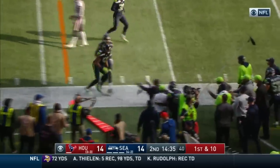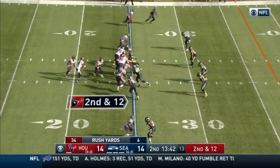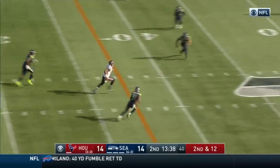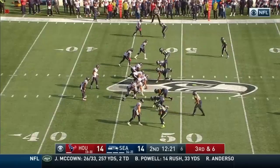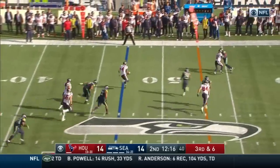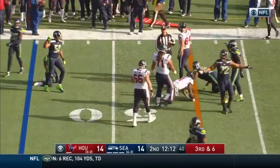1st and 10. And they go to the tight end. The thing you do, especially the communication. 2nd and 12. Into the nickel. Has to get to the 37. Has the 1st down and then some. Down the block at the left tackle. Needs the 47 of Seattle. And gets to about the 48-yard line.